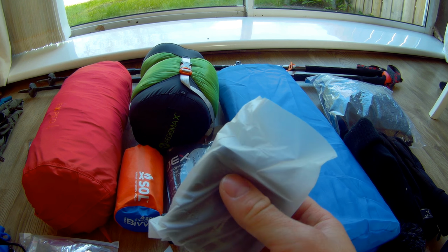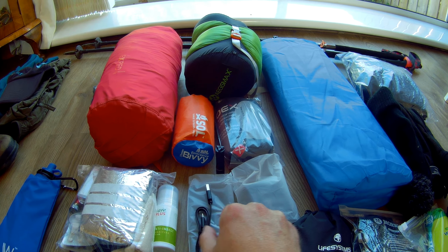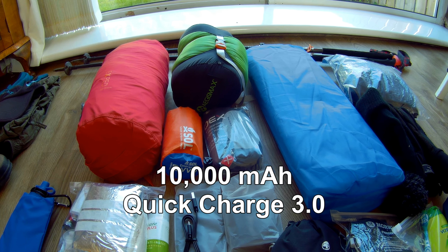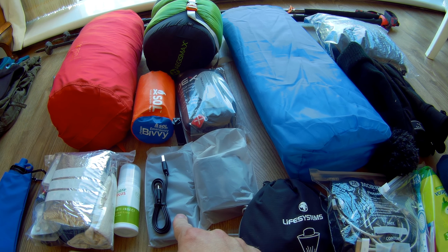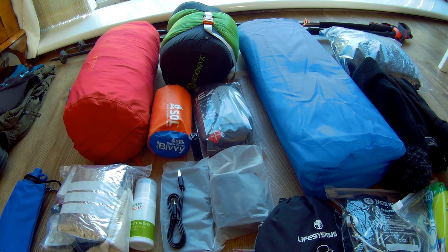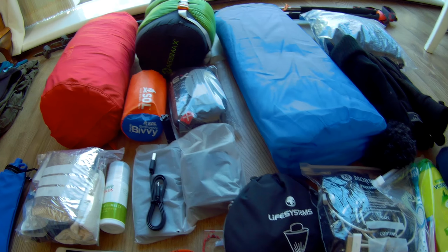This is a plug for recharging the battery bank. Battery bank is 20,000. I think it's 20,000. It might actually only be 10,000. I'm not sure. I'm pretty sure it's 20. I'll put some details below of it in any case. That comes in at 207 grams. The cable's 16. The plug's 162.